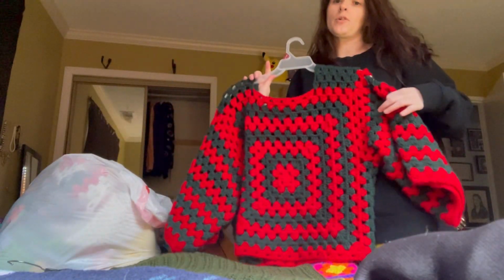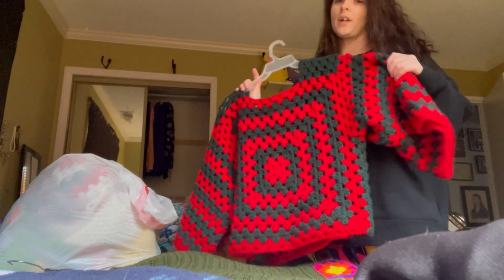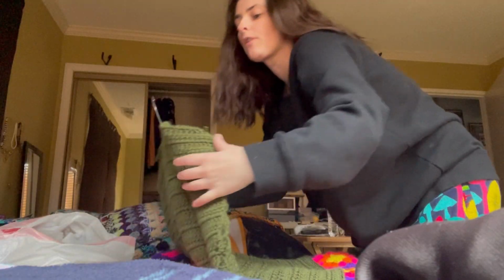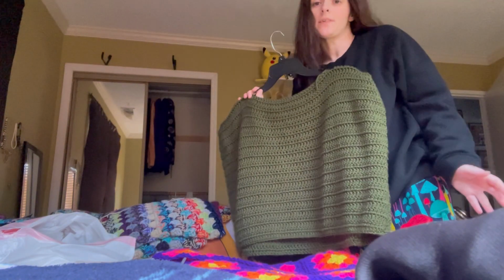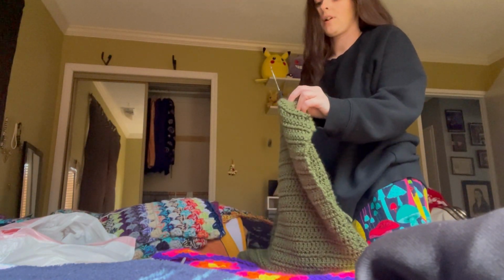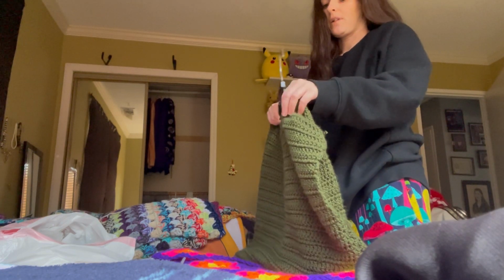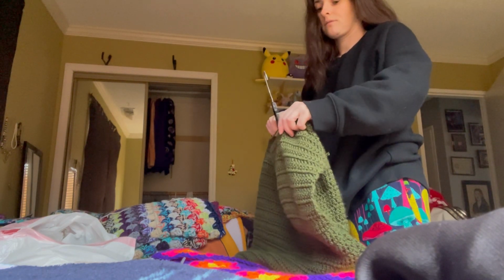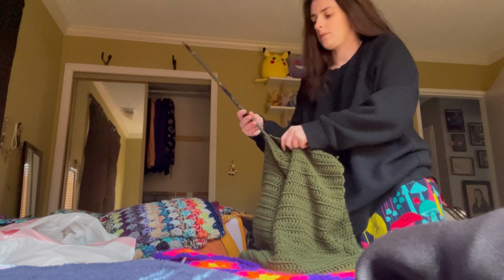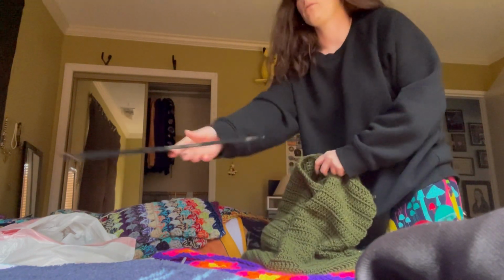This sweater I've worn twice already. I'm going to get rid of it. I'm going to make something new for Christmas this year. This was one of the first t-shirts I ever made or attempted, so this is a no keep. This is a get rid of. I don't have an attachment to it anymore. I only keep it because it was sentimental, because it was my first item.